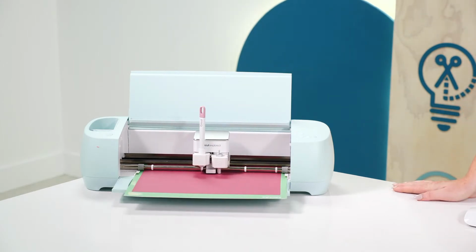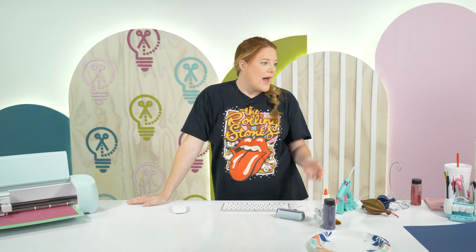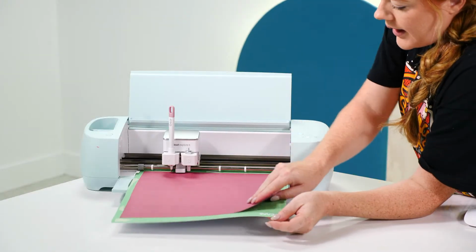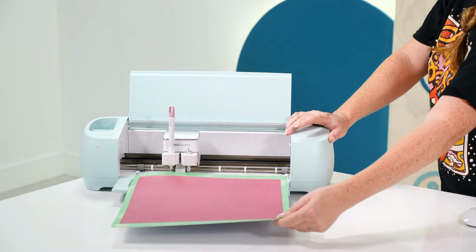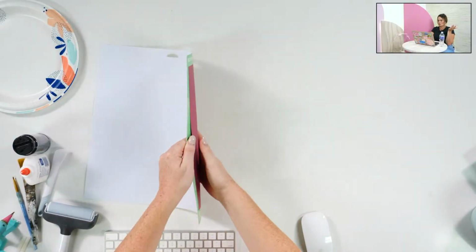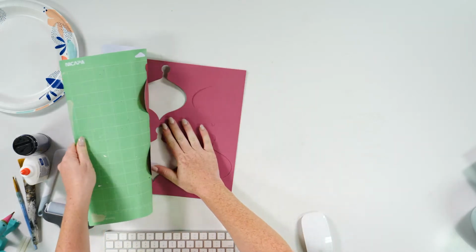Speaking of fast cutting, have you all seen the new Venture and how fast it cuts? It cuts so fast. Oh, yeah. It draws so fast, it blows my mind. Okay, I'm gonna pull this up. Okay, it's good. Speaking of that, I need to actually go through and reorder that. Yes. Okay, I'm pulling these off.